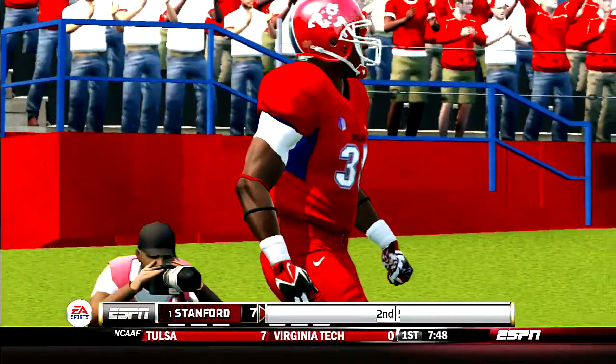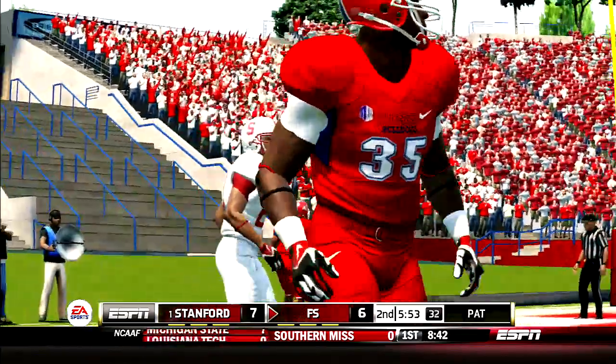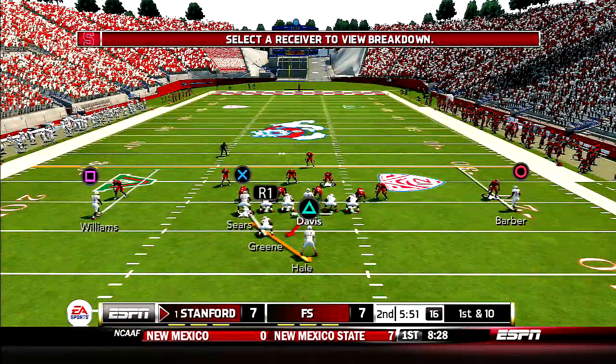Bulldogs, nice run there from Drew Hayes, 36 yards on that run. And that's going to put him on the board here now. Going to tie it up now 7-all here in the second quarter.